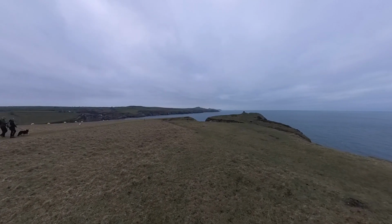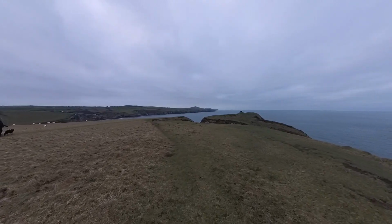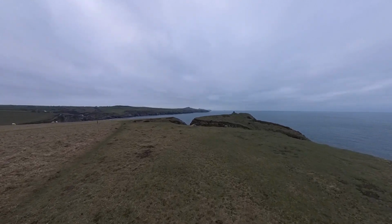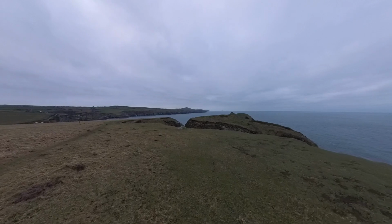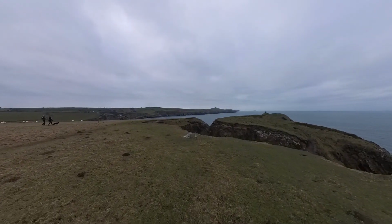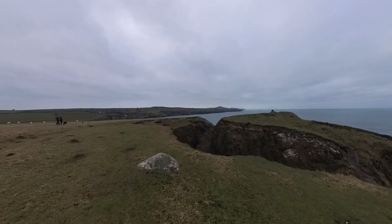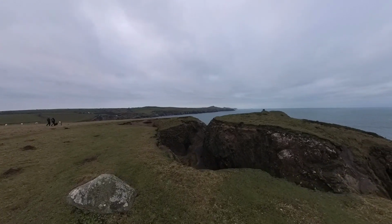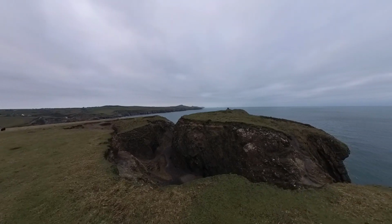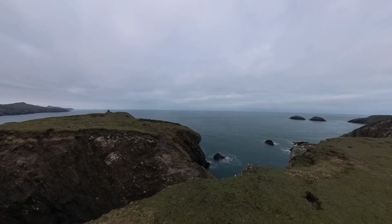I know it was here I watched on TV some years ago when they did the Red Bull diving. Imagining standing up here diving down into the Blue Lagoon, not something I'd like to do. I think it's fairly steep down here. Whoa. Okay, we can see there. Look down here. Let's see.